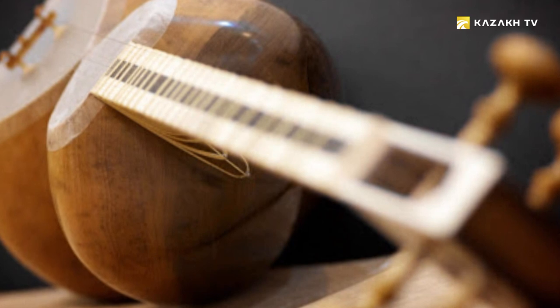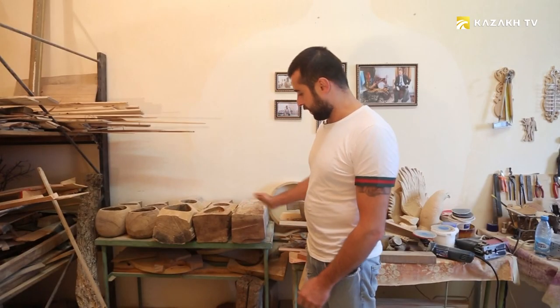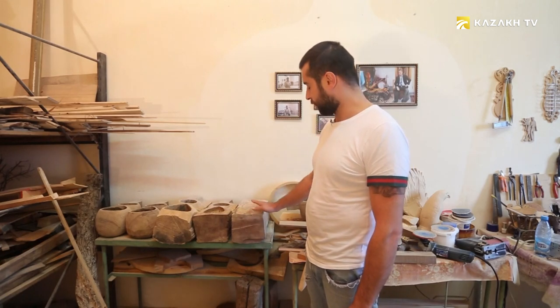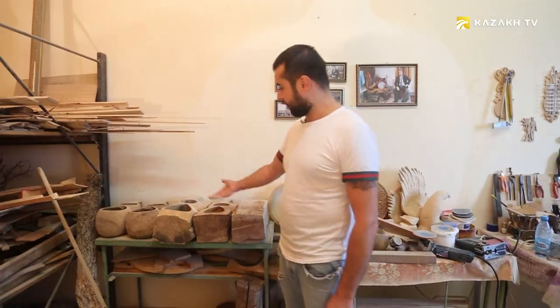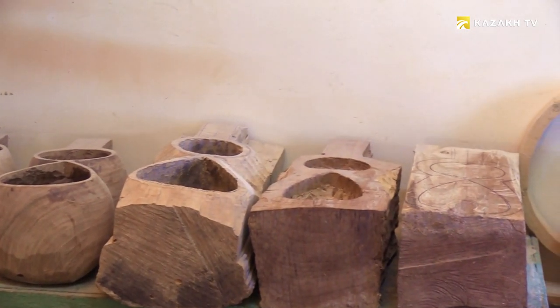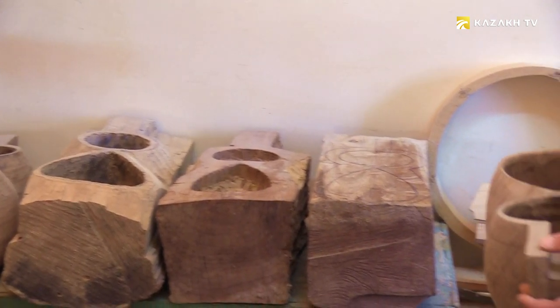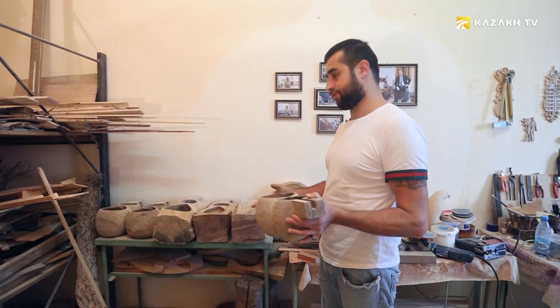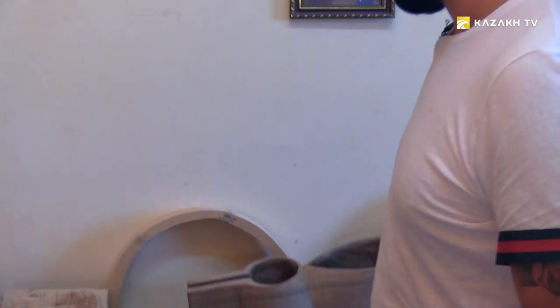The tar's body is made of mulberry tree. Sometimes we buy materials and sometimes someone gives it to us when they cut down a tree in their yard. In this sense, there is no shortage in the material. First of all, the tree is cut in the shape of a square, then we draw a sketch on it. The tar's body is being ground. This work needs to be done gradually because the tree must dry gradually so that it does not crack or break. If there is a little crack, you won't be able to make a tar out of it.